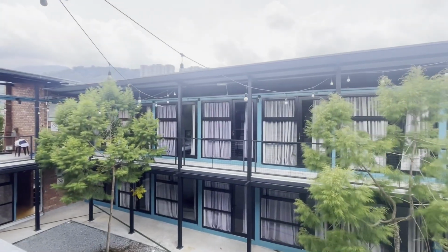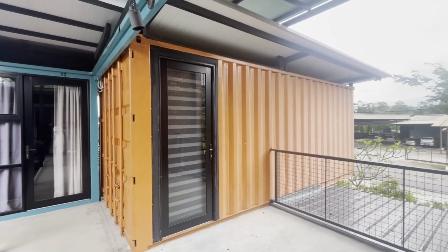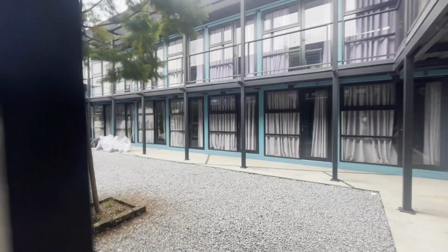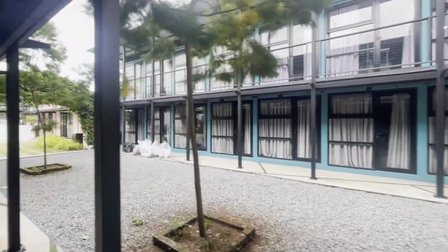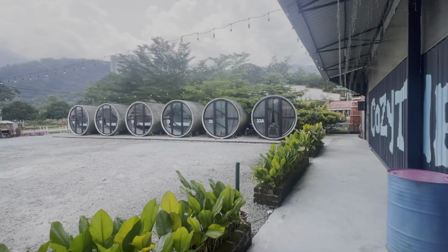So we stayed in a place called the Cozy Tainer, which is just old shipping containers that's been converted into a hotel, which is actually pretty nice. And then outside, they've got concrete fall pipes. It's a very small bedroom.